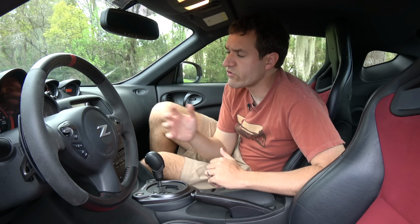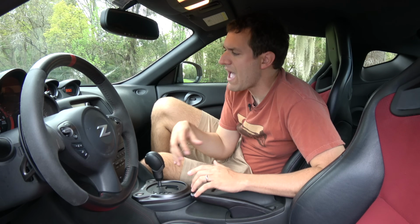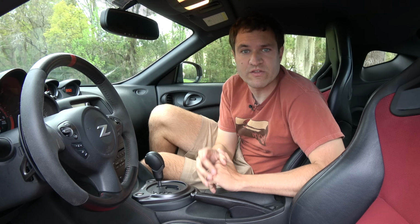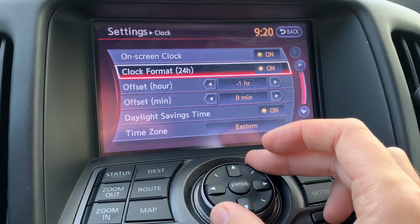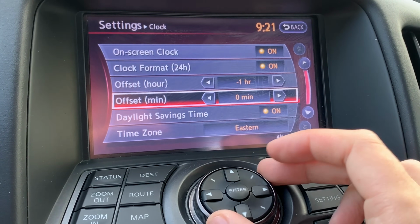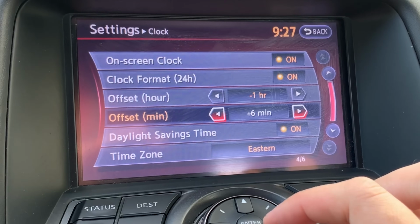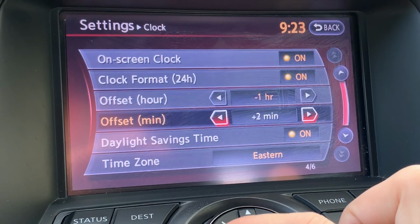Now, next up, like most cars, the clock in this car is automatic. You basically select a time zone, it uses your GPS, and it tells you what time it is, but you can also manually offset the time by a few minutes. You can have the clock read a little faster or a little slower if that's what you want.